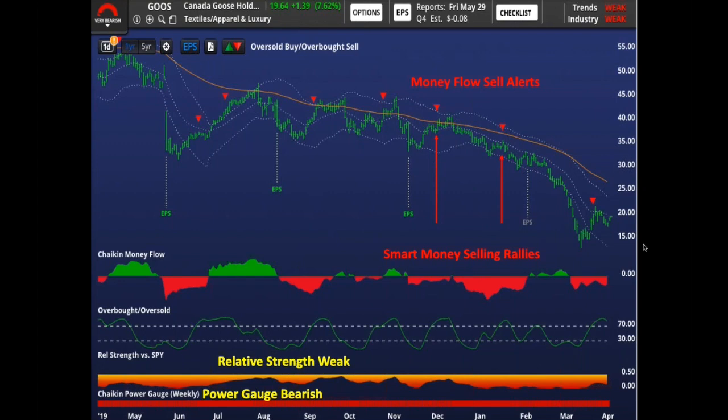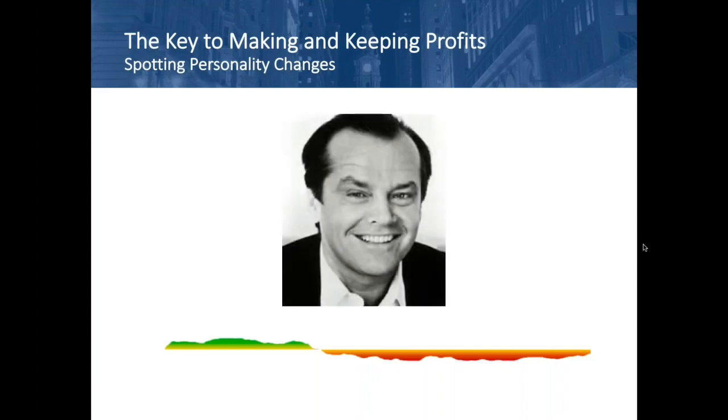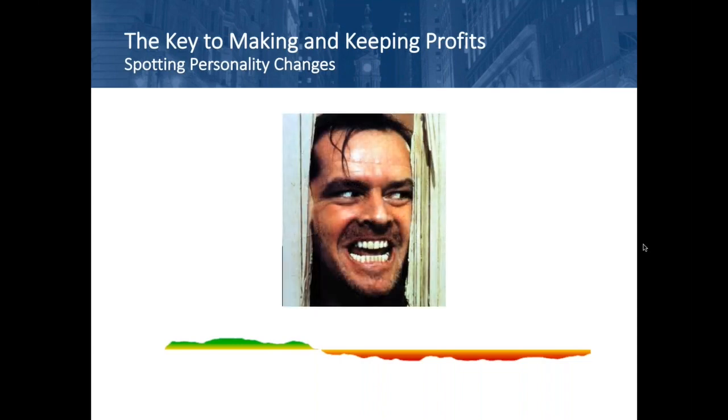Think about that. So the second pattern that I want to show you is what I consider to be the key to making and keeping profits, which is spotting personality changes. So what is a personality change? It's a stock that's been happily outperforming the market that suddenly begins to underperform the market.